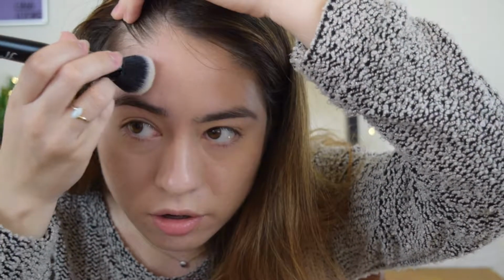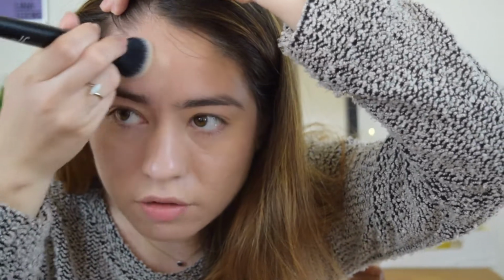Okay, so let's get this honker up here. Ugh, lovely. Alright, so see, it covered that. It's not super full coverage, but you can build it up. Just evening that center out. Still have a bit left on my hand, so I'm going to use the rest of that to just build up right here. Kind of press it in rather than swipe to really build it up. So that is the finished look. Beauty blender side, brush side.